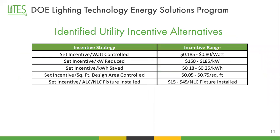We identified quite a number of incentives in the market that expanded beyond the 16 utilities that we actually solicited for feedback on our surveys, but we found that incentive structures varied quite significantly across the market. Everything from a set incentive per watt controlled to set incentives per fixture installed. Additionally, incentives also varied in range across the different alternatives we identified in the market.